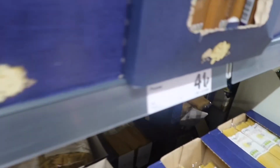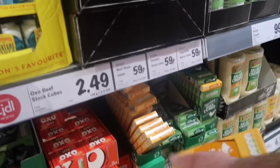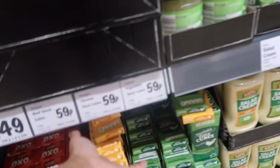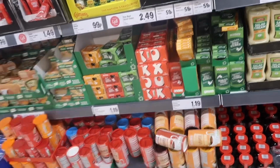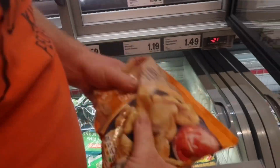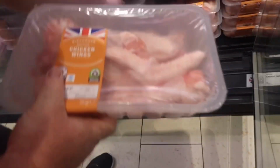How much are they, love? Chicken, 59p. We've got a lot of stock cubes at home, guys, but husband wants to get everything so you can all see how much in total, including the soy sauce. We have loads of soy sauce at home, but he wants to get it so you will be able to see how much you need in total, you know. Chicken wings for £2.19.